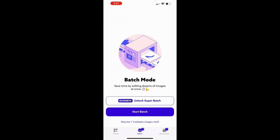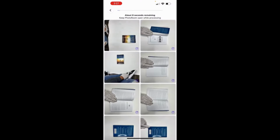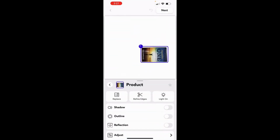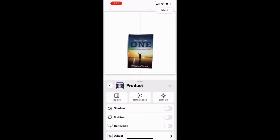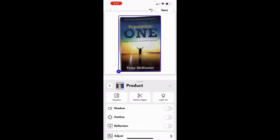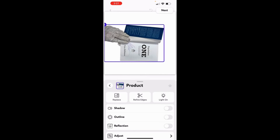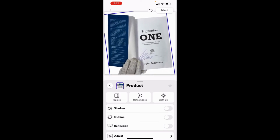So you're gonna hit batch, start batch, click on all the photos that you took, and then you're just gonna click on the photo, and we're going to position the photo however you like. I don't know how you want your photo to be, like that, or if you want it larger. I prefer it to be larger to fill in a square like that. And then we're gonna hit next, and you're just gonna edit each photo however you like.